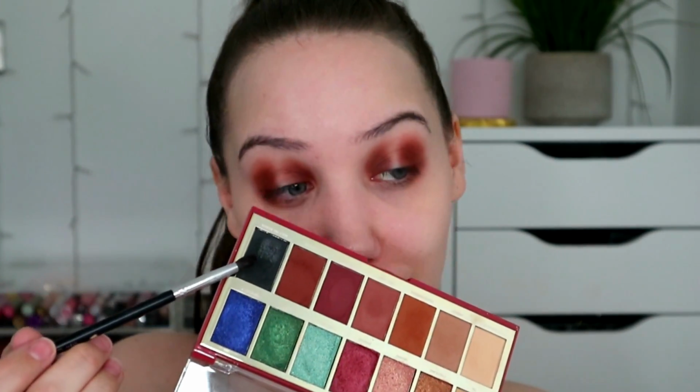I still feel like not enough people talk about this palette either, which is honestly a crying shame. I'm going to grab this shade No Tea No Shade and I'm going to start packing that on the inner and outer corner just to super deepen this up because, like I said, I want it to be quite dramatic and quite sexy and date night makeup, you know?